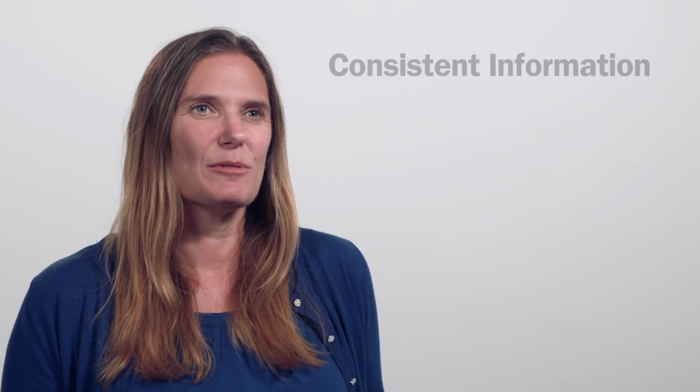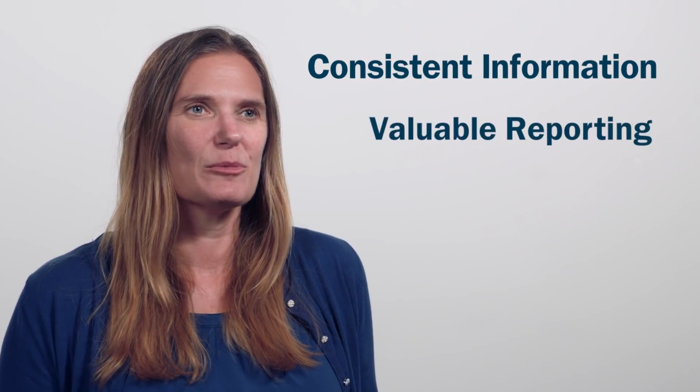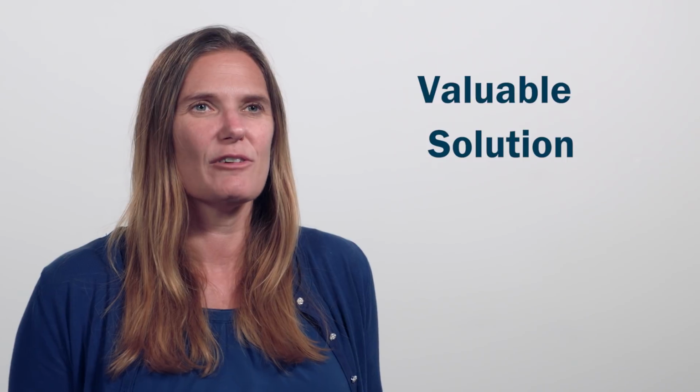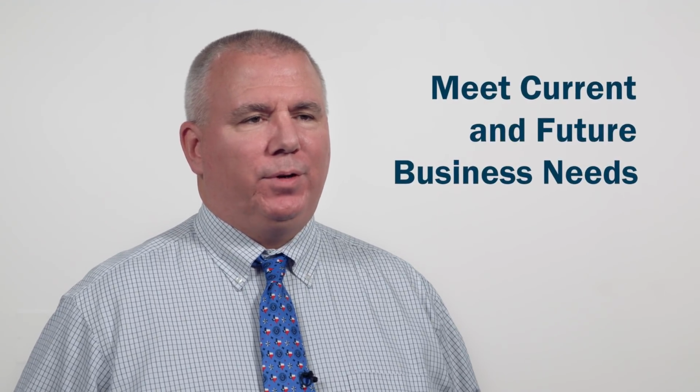TxDOT's been on this journey to provide consistent information, valuable reporting, and enhanced project delivery for many years. Success will be delivering a solution that is truly valuable to our end users. We are fully committed to developing TxDOTCONNECT as a modern, enterprise-wide solution that will help TxDOT meet current and future business needs. I'm excited about the potential for TxDOT to work more efficiently as we deploy this new system.